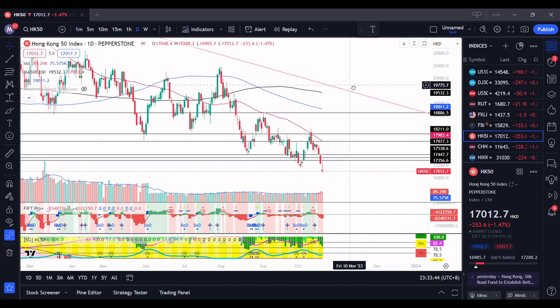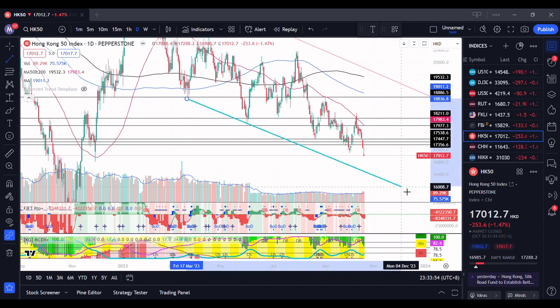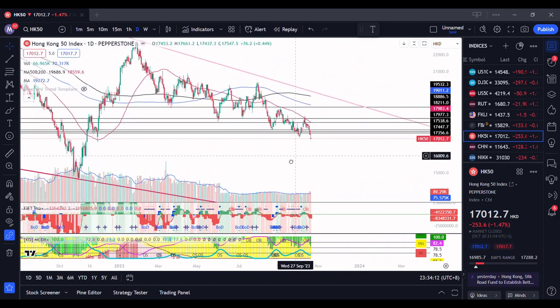For the Hang Seng index, I think it's also not looking good. It actually closed almost at the low and created a new low lah. Usually when Hang Seng creates a new low, it rebounds. If you look here, this is the previous low, it forms a new low, rebounds, then here forms a new low, rebounds, forms a new low, rebounds. So it's still running in a downtrend within a channel lah. Also not looking good, actually looking quite bad.